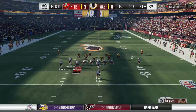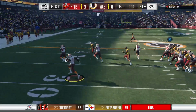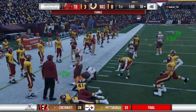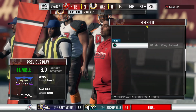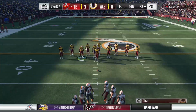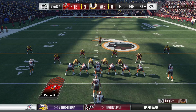And the D-line pinching together must be expecting the run. They'll start the drive with a carry by Bell. And I think the ball's out. And this one's going to go out of bounds, so no recovery. But on 4th down, a change of possession anyway. So after nearly turning it over, new life here for the offense on 2nd down.